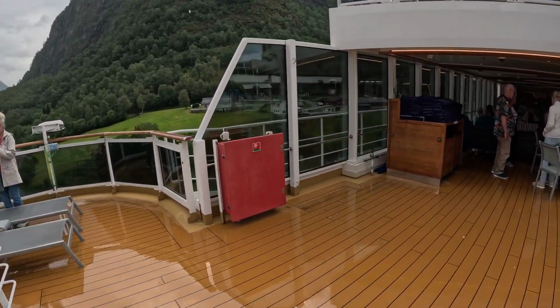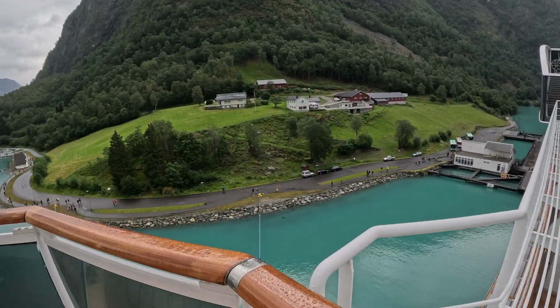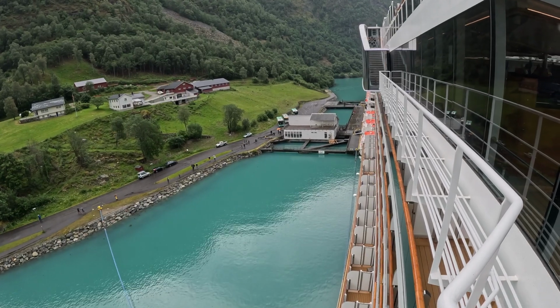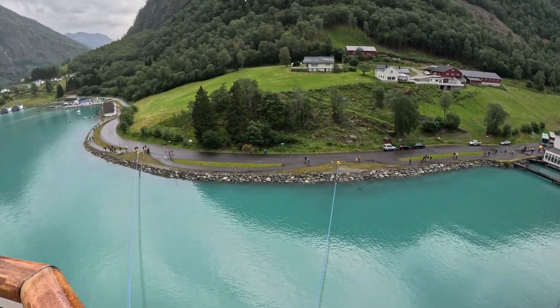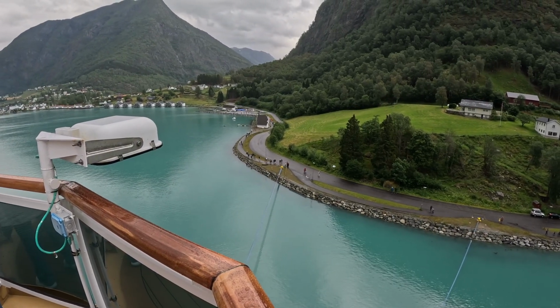To get a view of the port area, it is not very big. I mean, you can see the gangway drop-offs there, and people just walking out there. But at least I can get out there and go for a walk, and you never know what I'll find.